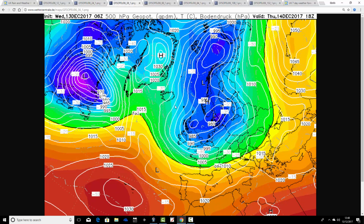Through Thursday itself, this trough will be moving out into the North Sea, and that starts to turn wind back into the north again, so cold air will be digging in. I think we can expect showery, wintry showers for many northern and western parts of the country. Central and eastern parts probably having a reasonably dry day with decent sunny spells.